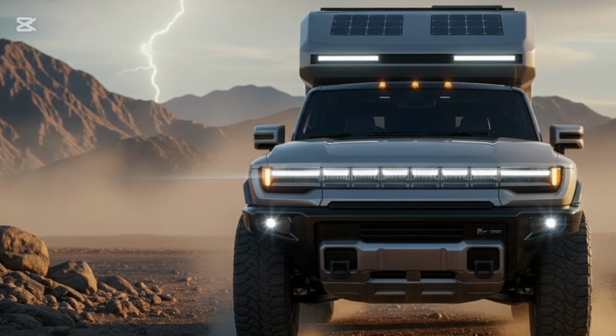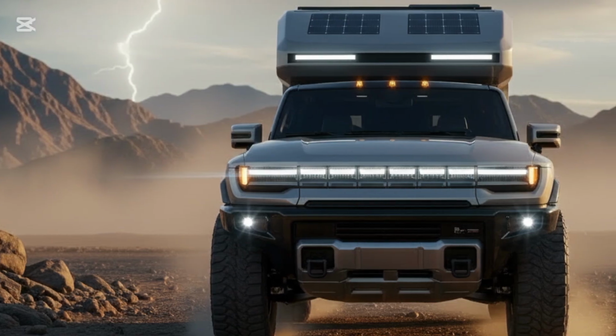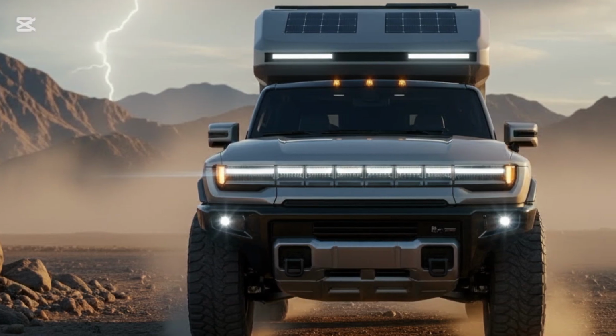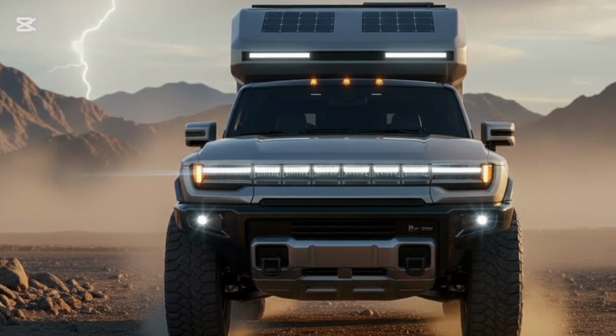Technology is everywhere, but never overwhelming. Voice-controlled systems allow drivers to adjust climate, navigation, and vehicle settings without taking their hands off the wheel. Over-the-air updates ensure the Hummer EV camper continues to evolve long after purchase, adding features, improving efficiency, and refining performance.